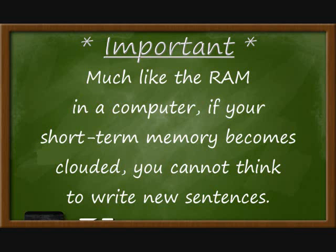The exact same thing happens in your brain. If you're sitting there thinking too much about whether or not you're going to make mistakes, you cannot come up with new sentences, because it already takes quite a bit of your short-term memory just to go through the physical process of writing, turning letters into words, words into sentences, and then finding some way, either typing with your fingers or writing with a pen, to translate those thoughts into a written form that comes out on either a piece of paper or on a computer screen. All of that takes physical short-term memory. If you were sitting there stressing out about it, you're not going to have anything left to think with.